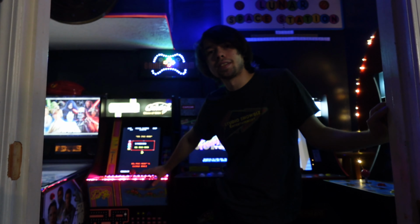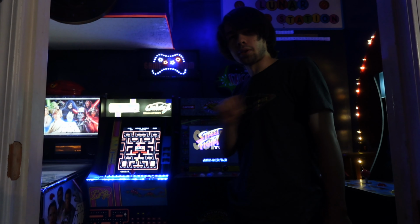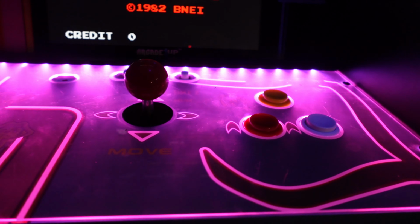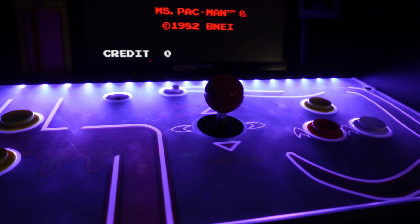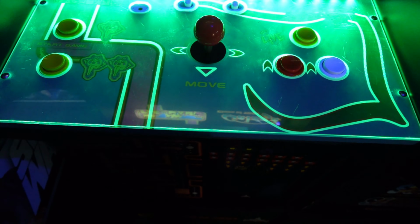But I'm happy with this. This is probably one of my favorite ones. This was definitely worth the purchase. I particularly love the light up playfield because I think it brings more originality to the arcade 1-up equivalent.